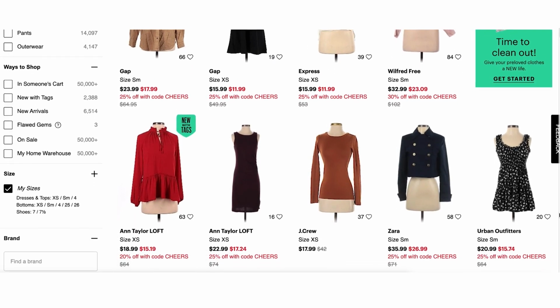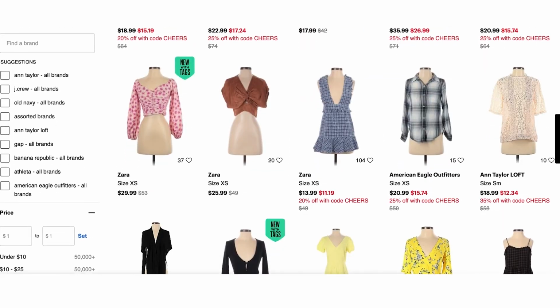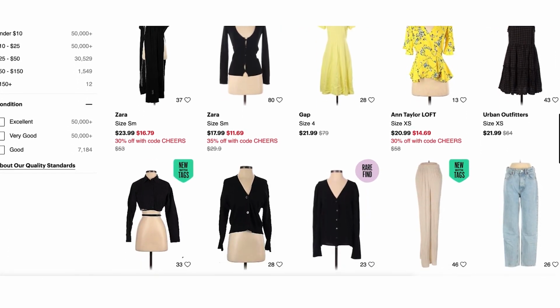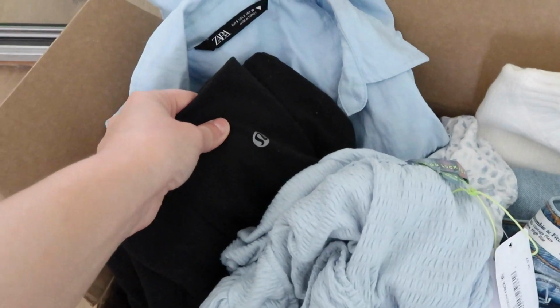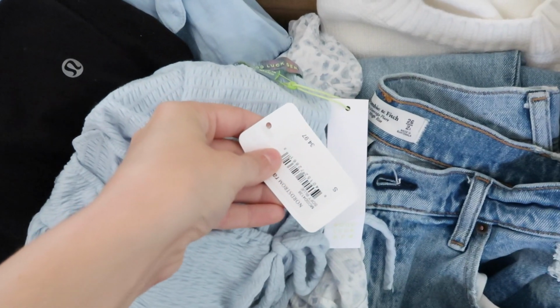It's also easier to get secondhand clothing on ThredUp than a thrift store, I find, because you can narrow down your search by size, color, style, brand. So it's really easy to find exactly what you're looking for. I could get Lululemon pants, Zara dresses, Abercrombie jeans, and even items that are new with tags.